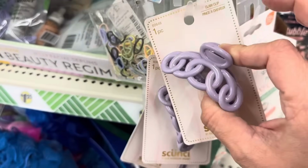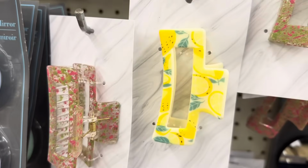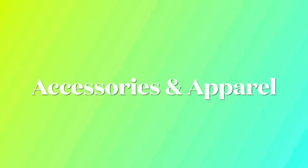A whole bunch more hair clips. I'm just putting them here. This tiny purple Scungy brand one. These like paint splatter ones are really, really pretty. And this lemon one. Now we're going to jump on over to accessories and apparel.